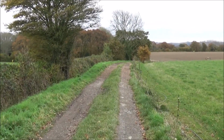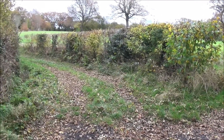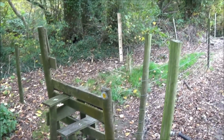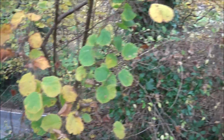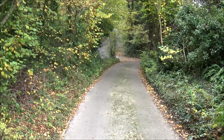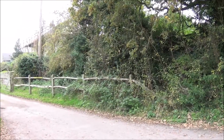So straight down the track. At this point, you keep to the left-hand track to go to the left-hand side of Old House Farm. So we're up high above the road. And we're going to drop down onto there in a moment. Old House Farm. It's down the slope onto the road. Turn right. Just before we get to Nursted, we turn left up this farm track.